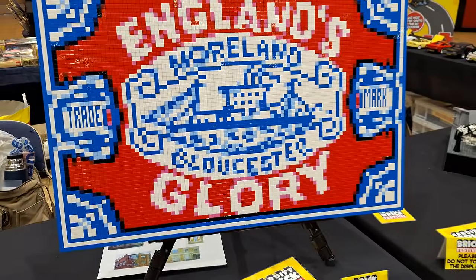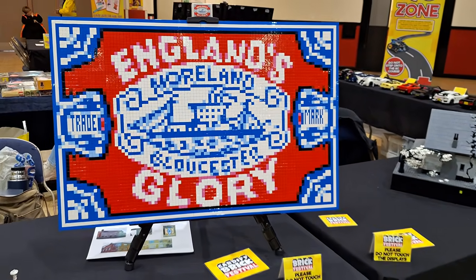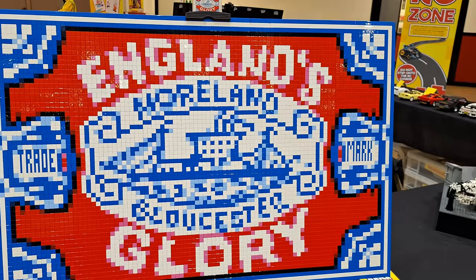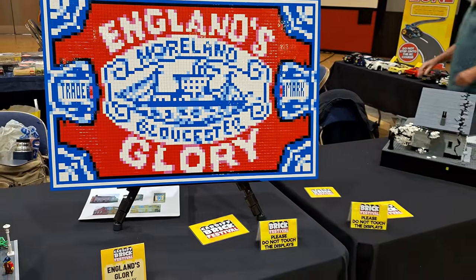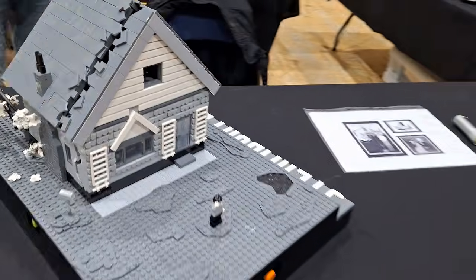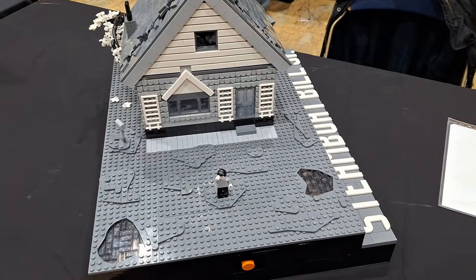Now this, I need to stand back for this, England's Glory. Again, not 100% what that is. Is that from a fish shop perhaps or something? And then down here, I think I saw this at the last Brick Festival, we have the Buster Keaton, and this falls down. So I have seen it in working at the last show that I was at.